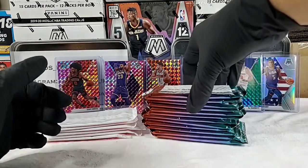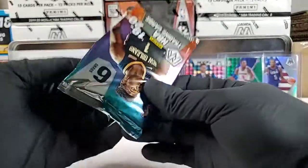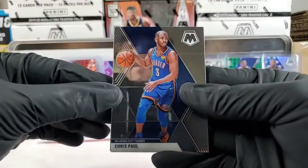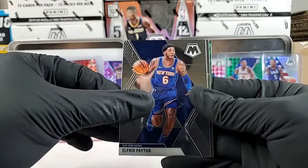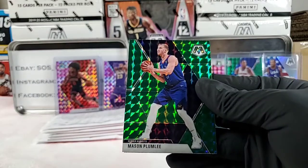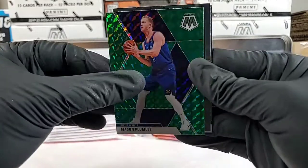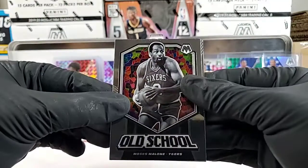All right, here we go. Second half, here we go. Let's finish strong. CP3 gonna start us off for OKC. Elfrin Payton for the New York Knicks, followed by Terry Rozier, Charlotte Hornets. Our green prizm is going to be Mason Plumlee for the Denver Nuggets. We have a Moses Malone for the Philadelphia 76ers, old school insert.